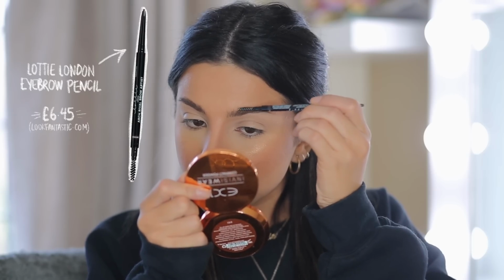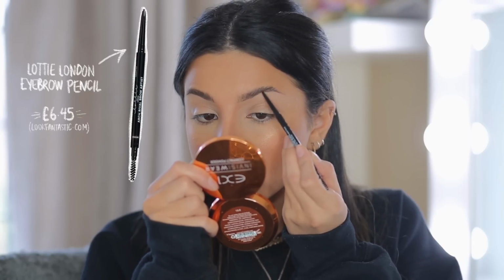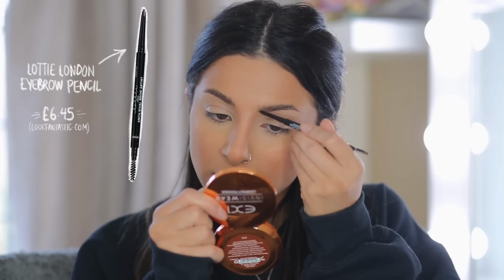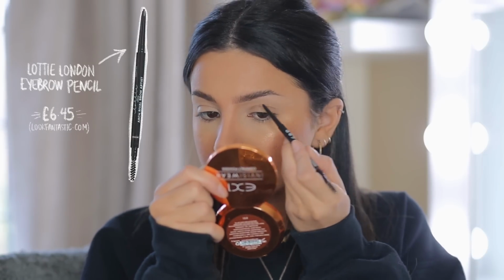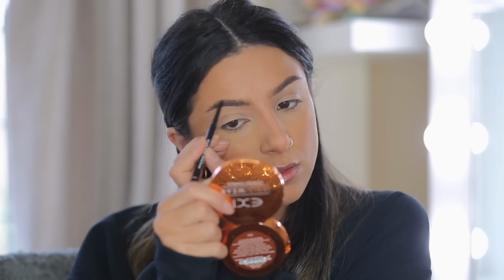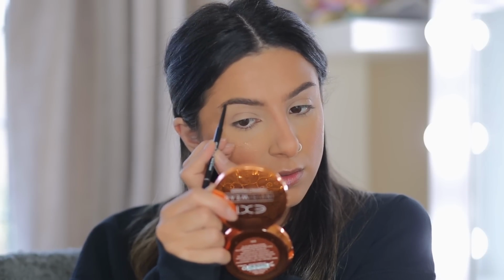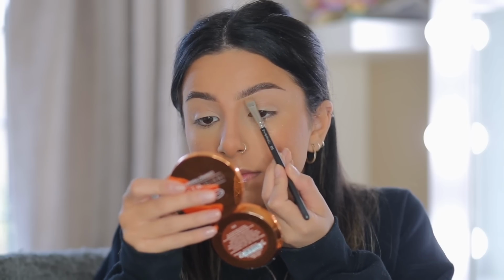So I'm just running that through first of all, and then I am using the Lottie London eyebrow pencil, which is only £6.45 from Look Fantastic, and this is a great eyebrow pencil. It has the spoolie on the other end, which is definitely a must-have for me. I like this form of an eyebrow pencil because it's really easy to use. You can blend everything out with the spoolie, and it's really fine. The color was really soft and not too over the top, but also it had great pigment at the same time, so I'm super impressed with this, and I'll definitely keep using this eyebrow pencil. Yeah, it definitely surprised me.